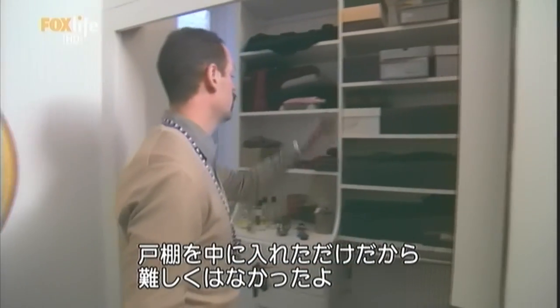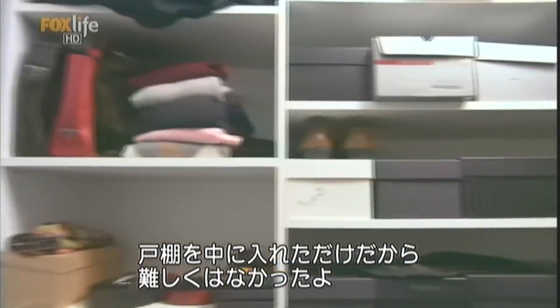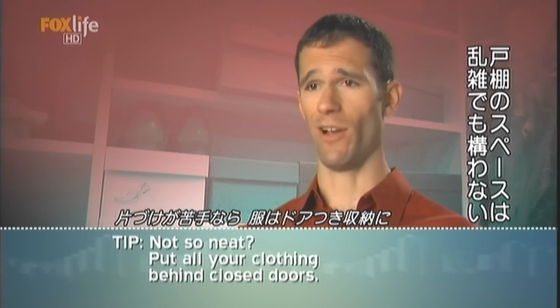We had all of the hardware built in, and it's very easy, not cumbersome at all. The nice thing about a built-in closet with those sliding doors is you don't have to be a neat person. In this case, he is, and that's great. But, I mean, you could hang sides of beef in there, and it wouldn't matter. I wouldn't know because the sliding doors shut it off.